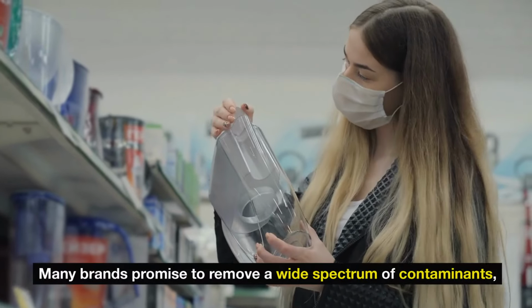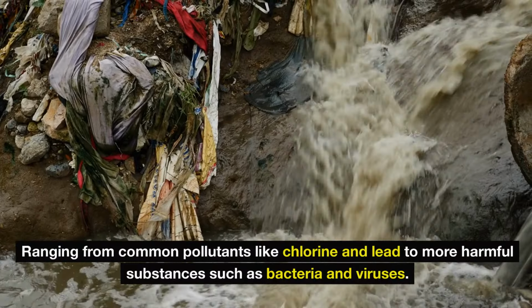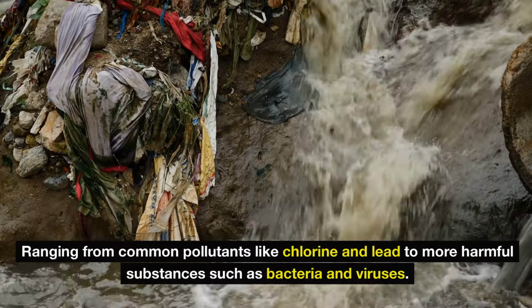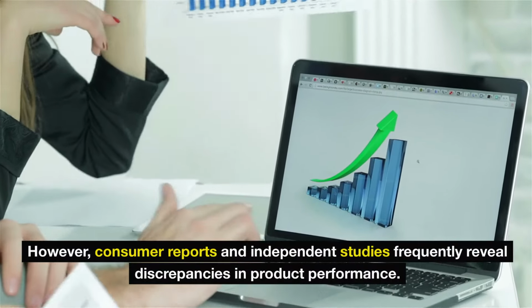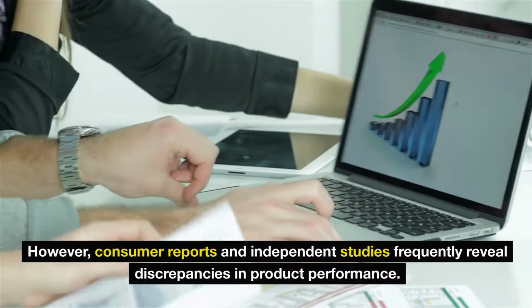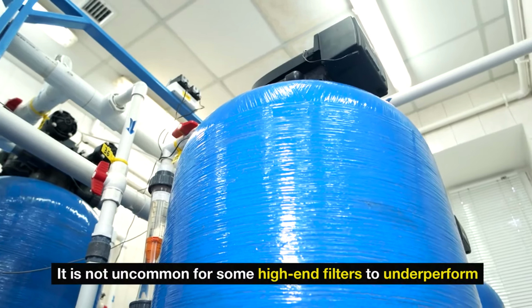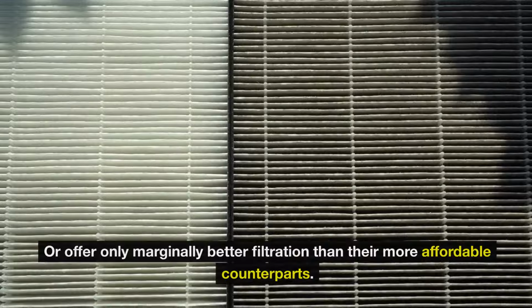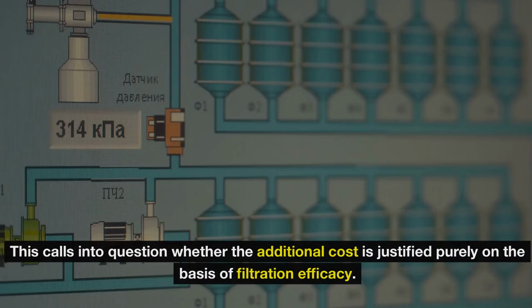Many brands promise to remove a wide spectrum of contaminants, ranging from common pollutants like chlorine and lead to more harmful substances such as bacteria and viruses. However, consumer reports and independent studies frequently reveal discrepancies in product performance. It is not uncommon for some high-end filters to underperform or offer only marginally better filtration than their more affordable counterparts. This calls into question whether the additional cost is justified purely on the basis of filtration efficacy.